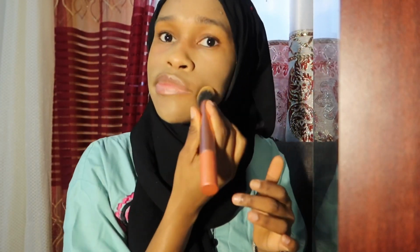That's a little too light, so I'm just gonna go in with the black, the little dark shade. I'm just gonna add a little bit and just blend, because this is supposed to be a no makeup look, okay guys? So this is a no makeup look, so I'm just gonna blend a little bit more.